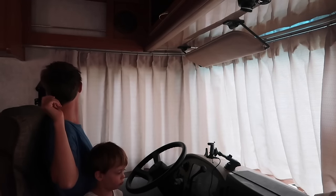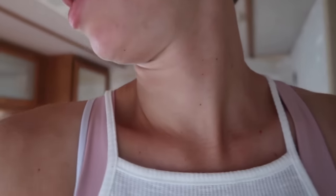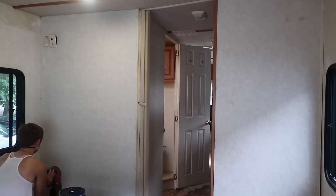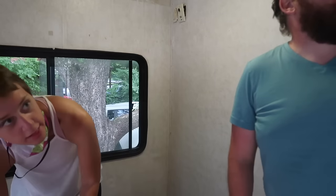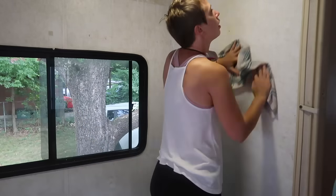Alright, my friends. We have sun protection again. So I'm cracking all the windows in the back, and I'm gonna get the sander and prep these walls for paint. Wow, Mom. I've sanded this room and you cannot tell a difference, but it's sanded.